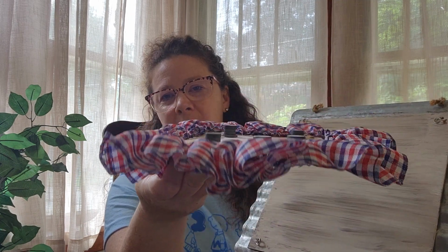I have a couple of magnets, a bunch of them stacked up on the back, so we'll actually reach the board. And then that just sits on a little easel. So those are out together right now with some other 4th of July stuff.